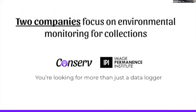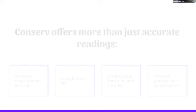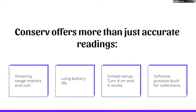But there are really only two companies that focus on environmental monitoring for collections. And that's the Image Permanence Institute and Conserv. And I think both operate under a pretty similar thesis that most folks in the preservation space are really looking for more than a logger. So we offer a little more than just accurate readings. That's kind of table stakes. That's sort of the baseline.